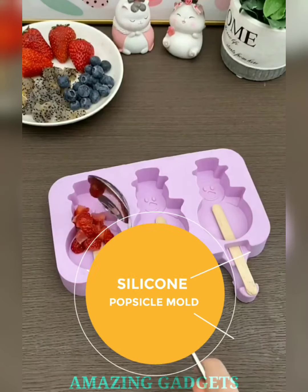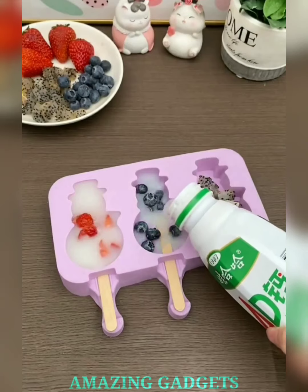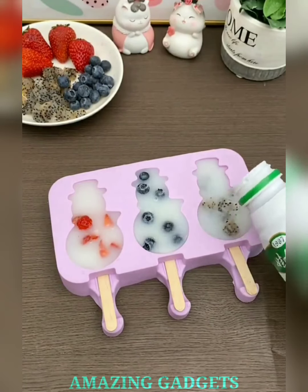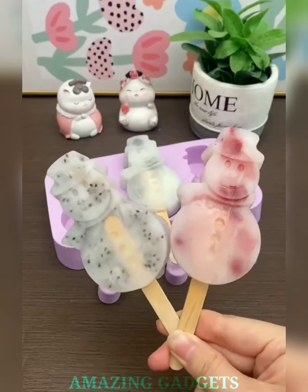Dive into a world of frozen delights. Our silicone popsicle molds are a canvas for your creativity. Craft gourmet popsicles with vibrant layers, fruity surprises, or even creamy indulgences. The possibilities are as limitless as your imagination. These molds are perfect for family-friendly DIY popsicles.